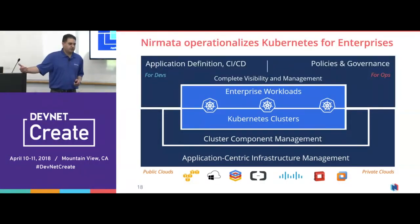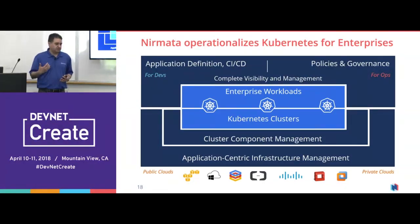But most importantly, our main customer is IT ops, right? It's DevOps teams and operations teams who are responsible for deploying and operating these clusters and providing them as a service within their business. What we do is provide policies, governance, visibility, and management for them, as well as the integration that CI/CD tools require to be able to deploy and operate workloads onto these clusters. So that's, in a nutshell, what we do.